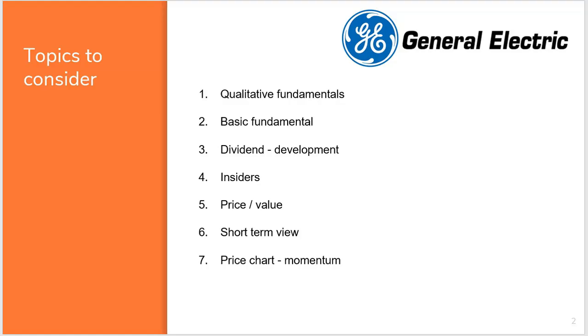We're looking at some qualitative fundamentals, basic numbers fundamentals. We're looking at dividend, insiders, price to value, short-term view, and some price charts. And today I am actually going to start with one of the first topics, the price chart, because that is very interesting.